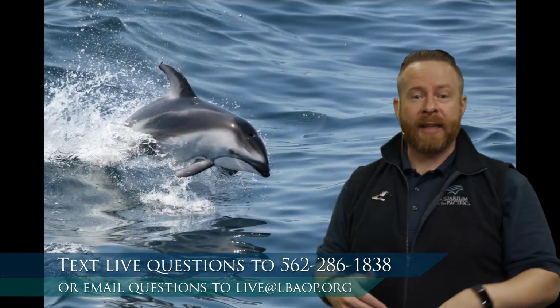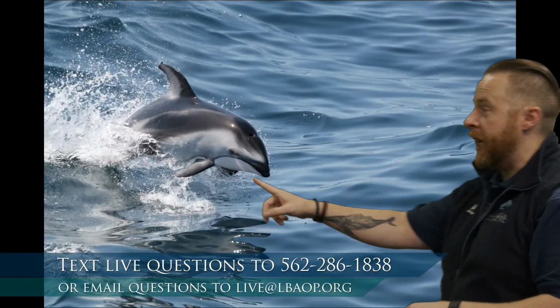Oh, Captain Talia said there's some splashes way off in the distance. Little splashes. Little splashes. Might be dolphins. Let's see if we can catch up to some dolphins and find out who they are. Now, once we see them, we need to look at them closer. Oh, here's a good picture the captain gave us.